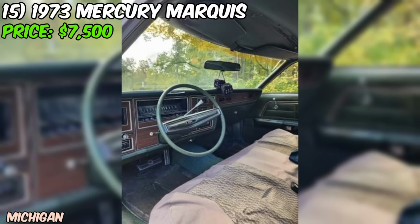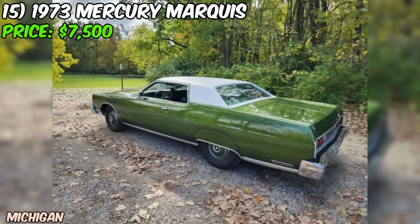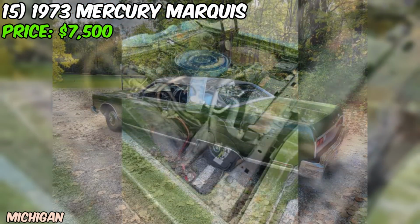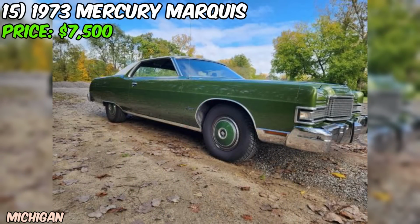One thing that really makes this Marquis special is its potential for fun. The seller mentions that it's a blast to drive in parades and the Woodward Dream Cruise, and I can totally see why. With its classic good looks and powerful engine, this car is sure to be a hit at any car show or event. It's also worth noting that this Marquis has always been kept in dry, climate-controlled hangars. That means it's been protected from the elements and is likely in even better condition than you might expect for a car of its age.